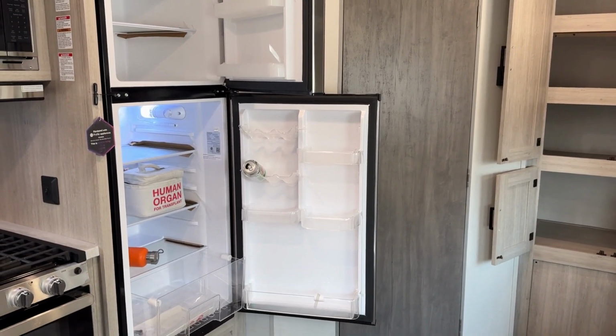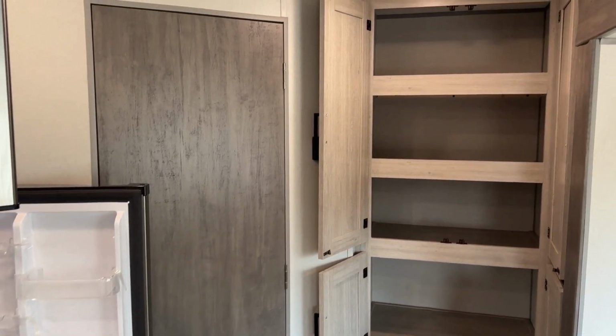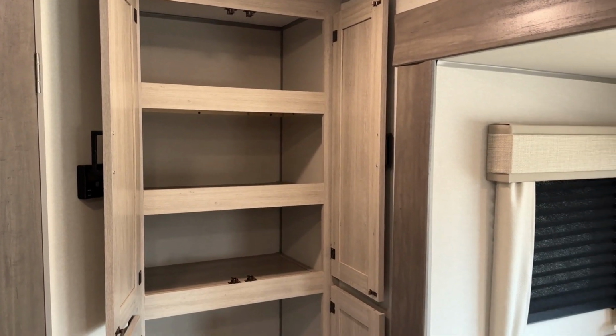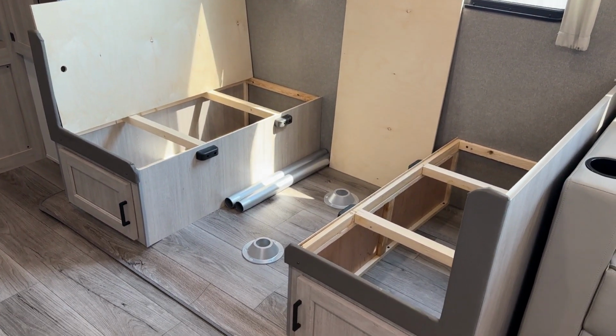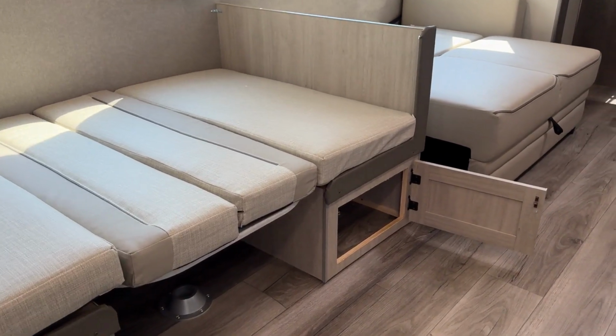That's one of those 10 plus cubic foot 12 volt compressor fridges. I do like how Catalina is really cool about giving us a dedicated off switch for that though. So the RV has its own battery disconnect, but it also has a dedicated off switch right by the refrigerator next to that stove wall, so you can shut the thing down if you don't want to.